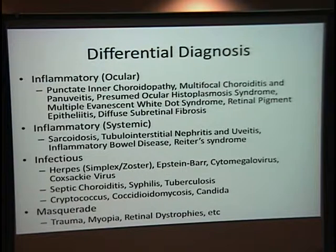MEWDS would be considered on there as well. Of course, you'd expect it to be unilateral, but she is a young myopic female. 25% of them can be bilateral, so it's worth considering. Retinal pigment epitheliitis or Krill's disease would be another consideration. It can give you these creamy, small lesions. Again, it's a little more common in males, two-thirds male, but you can have a third of the patients presenting as females. And it could be an early indication of that. And diffuse subretinal fibrosis would be bilateral, and this could be early changes seen with that.